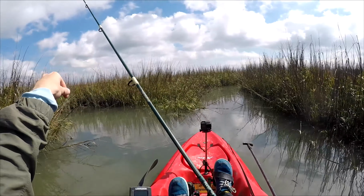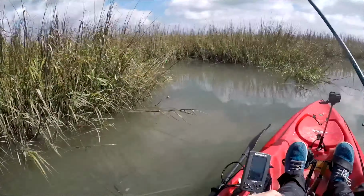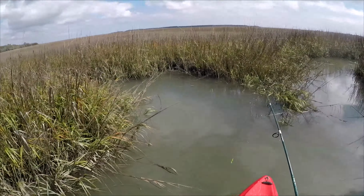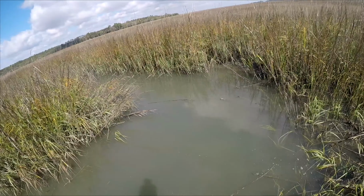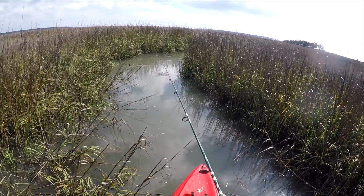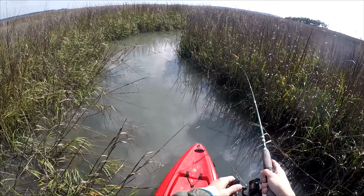So I am way back to like the end of this creek. And there are fish here, and they're leaving wakes. They're like big fish. And look where I'm at. This is like nothing here. Tiny, tiny creek with some big fish. Crazy. I'm gonna get one. Not right this second. But I'm gonna get one.